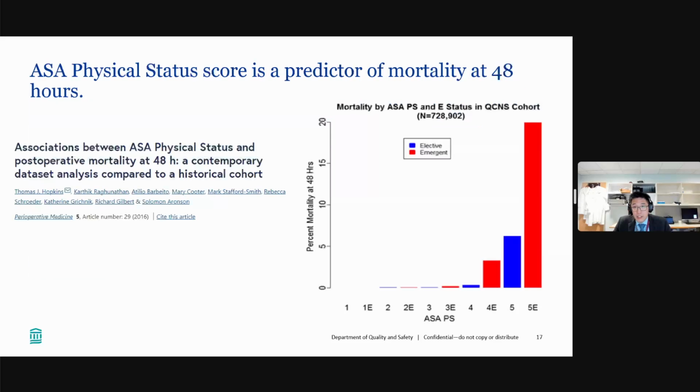It's because they're actually a predictor of mortality at 48 hours and beyond. This is a study that showed that the ASA physical status kind of scales up. When you have ASA class 1, 2, and 3, most patients don't have a problem with mortality. But when you get to ASA 4 and ASA 5 patients, and the red is the emergency, like 4E is ASA 4 patients having emergency surgery, or ASA 5 patients having emergency surgery, these patients tend to have very high mortality rates, anywhere between 5 and 20%. So it's a good way for the team to communicate around how serious this case is. Do you have to be on high alert for this patient?